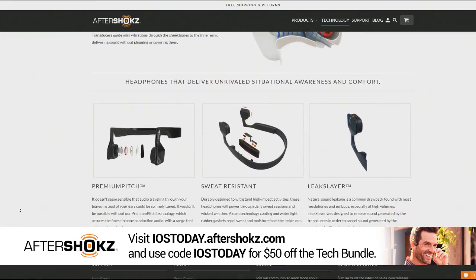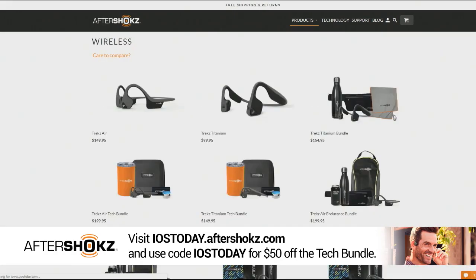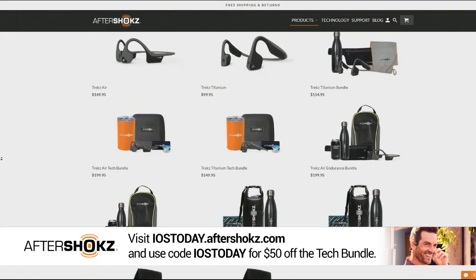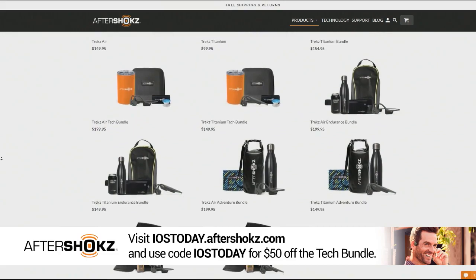IP55 certified, so that means they're sweat, dust, and moisture proof, which means you can wear them in the rain, you can sweat on them. They're really the best workout headphones. I wear them on my bicycle when I'm riding. You get 6 hours of continuous music and calls on a single charge, 10-day standby time. And they charge up really fast, about an hour and a half.